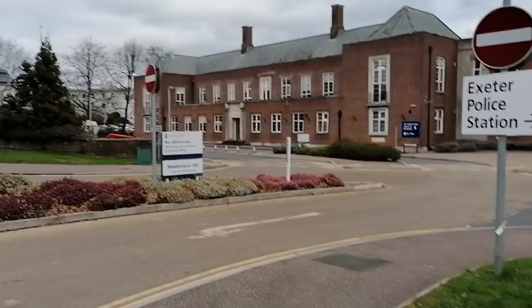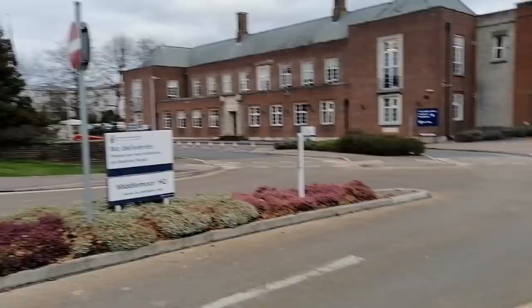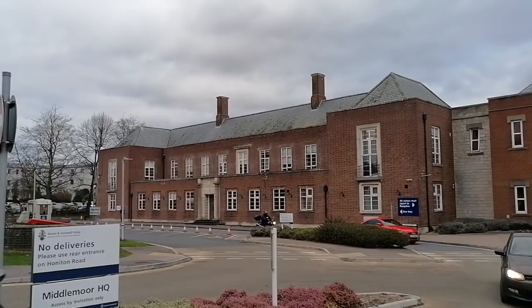Today we are here at Middlemore HQ, which is the police headquarters here. Does say access by invitation only for this bit, so I won't go on there. But this is the police headquarters, which is quite an interesting building, really. No deliveries, so you have to go rear entrance on Honiton Road for deliveries.